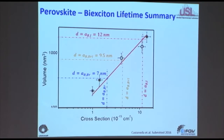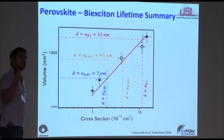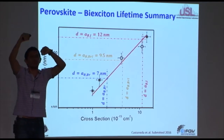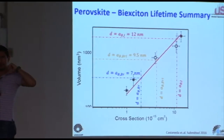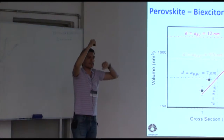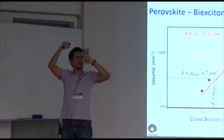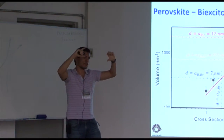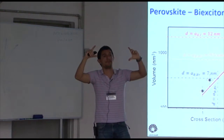Bohr radius. You guys know what the exciton Bohr radius of a material is? It is basically, you generate an electron and a hole. This is positive, this is negative. They are going to see each other, and they are going to be bound to each other, okay? And there is a size for the exciton. And that's what we call the Bohr radius, okay?